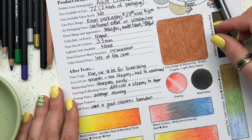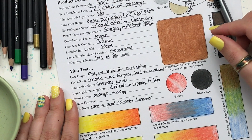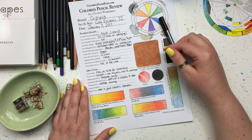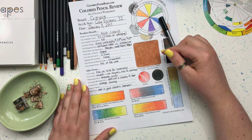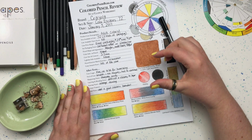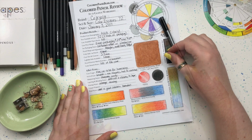The pencils sharpen beautifully, especially with a good sharpener. And like I said, the layering and blending is quite difficult. Average erasing, but in all, if I were you, if you purchase this set, I would also purchase a colorless blender, because that will help you get some beautiful blending.